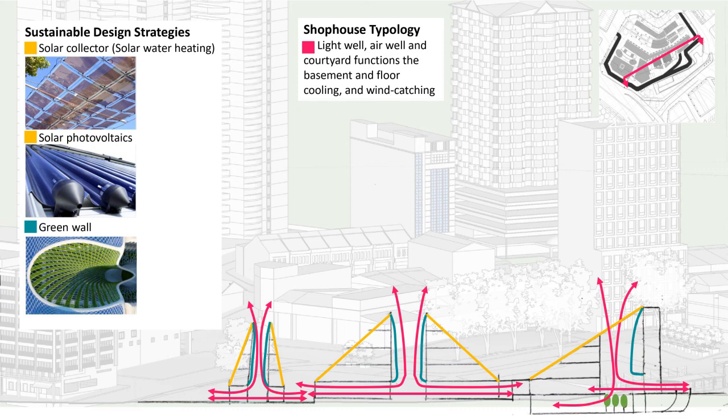Shop house typology is used in the building design, such as light well, air well, and courtyard, which facilitates the cooling of basement and floors, as well as wind catching. Potential benefits of wind catching regarding passive cooling include improved passive cooling during hot days, improved night cooling rates, enhanced performance of thermal mass in cooling, and improved thermal comfort by improving airflow control and reducing drafts.